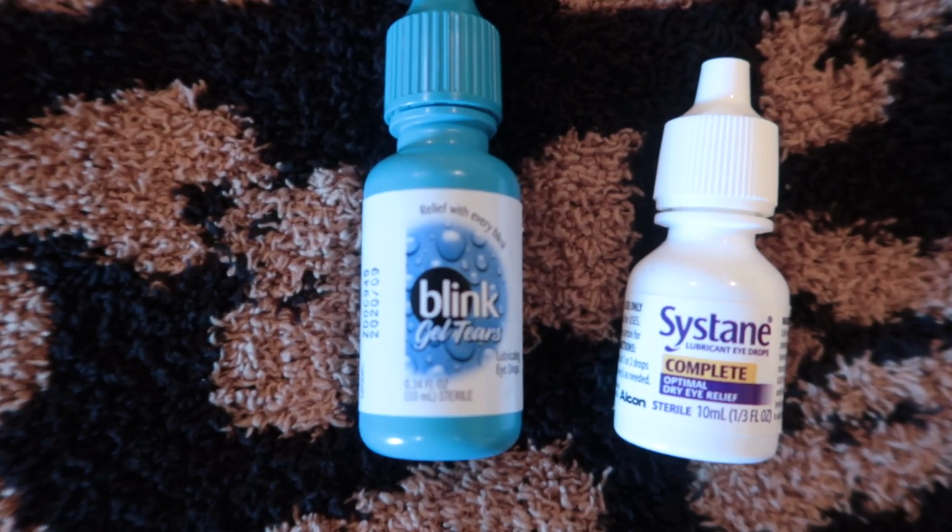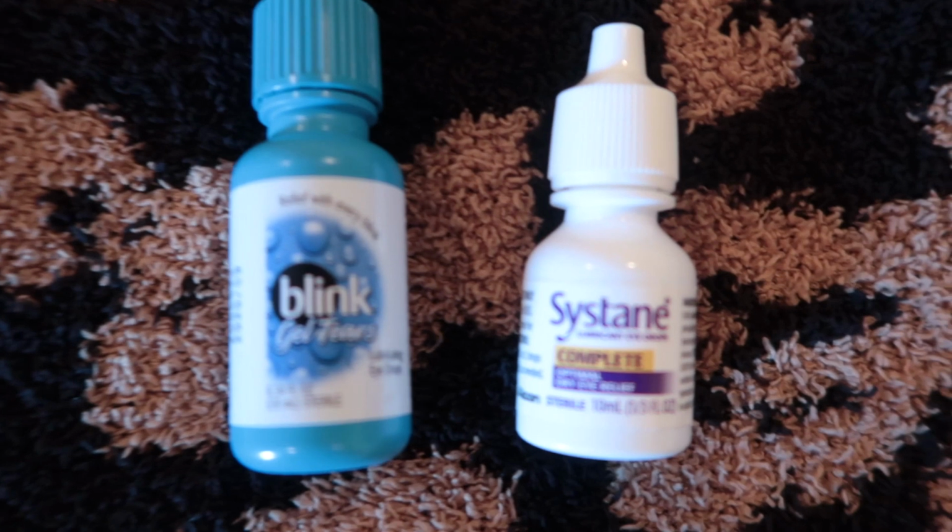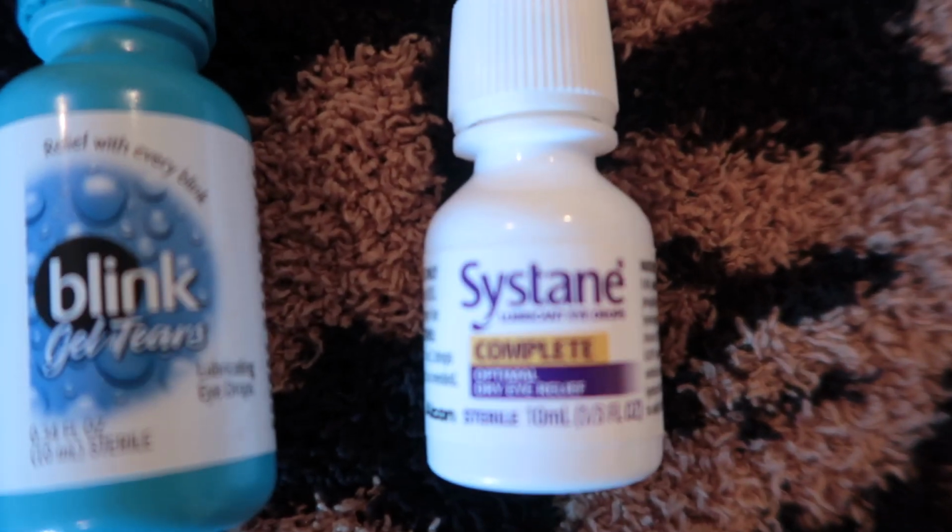On that note, moving on to eyes, I had the worst dry eyes. I don't know what it was. I would literally go to work with bloodshot eyes 90% of the time, and it would always be one eye or the other, and it switched off, and sometimes I would go weeks without having dry eyes. But one thing that really helped me is these 2 eye drops. These were my saving grace. I had the Blink Gel Tears, and then I had the Sustain Complete Optimal Dry Eye Relief.